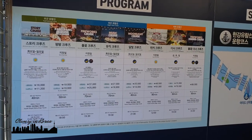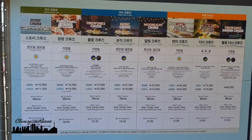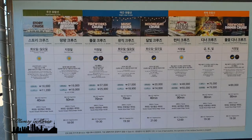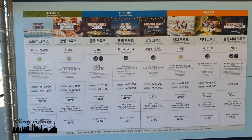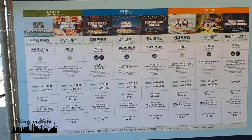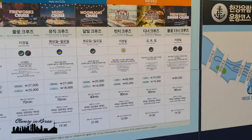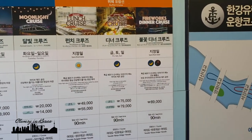Alright, so here's all the different programs you can do. And the story cruise and sightseeing, and then they have the evening cruises. The fireworks cruise is really good because you actually go see the Banpo Bridge Rainbow Fountain from the water side, which is really cool. And you can also eat.